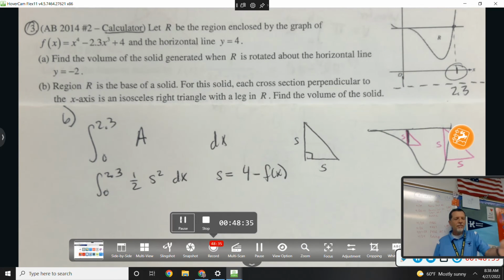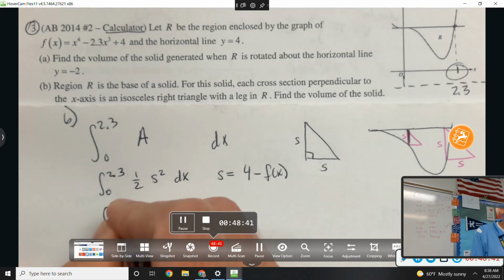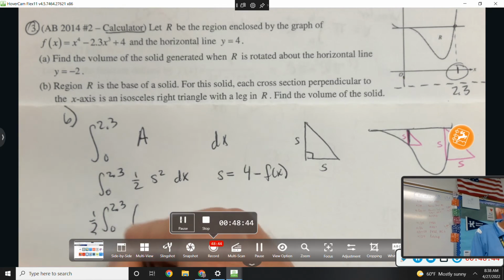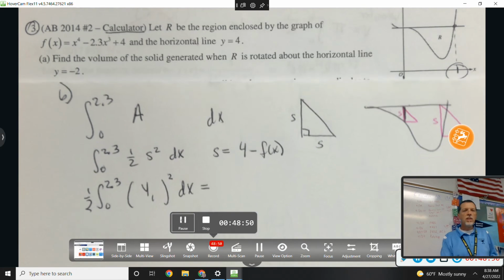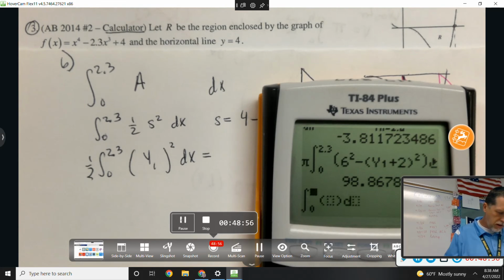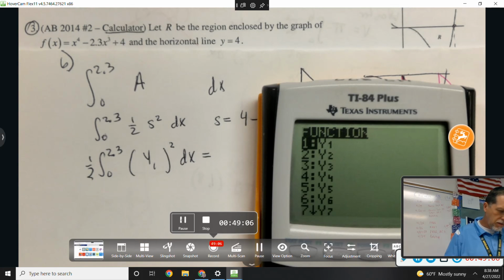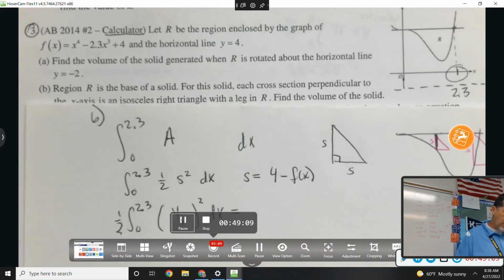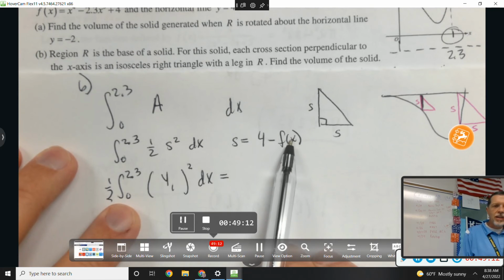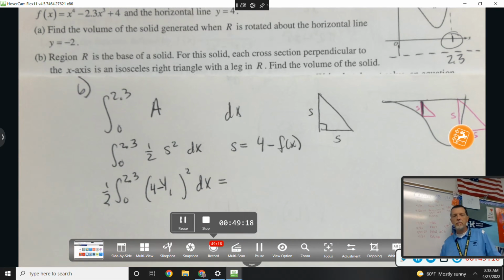I think I've labeled enough there to give an answer, but just for my own benefit, it's probably helpful to write this like I'm going to put it in the calculator. So that was a complicated question and picture to end up with. Uh-oh. You're right. I had it right here. So that should be 4 minus y1 squared. Good catch.